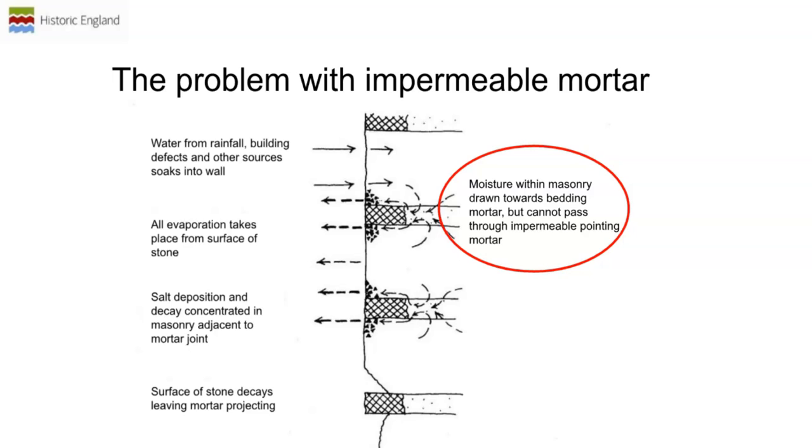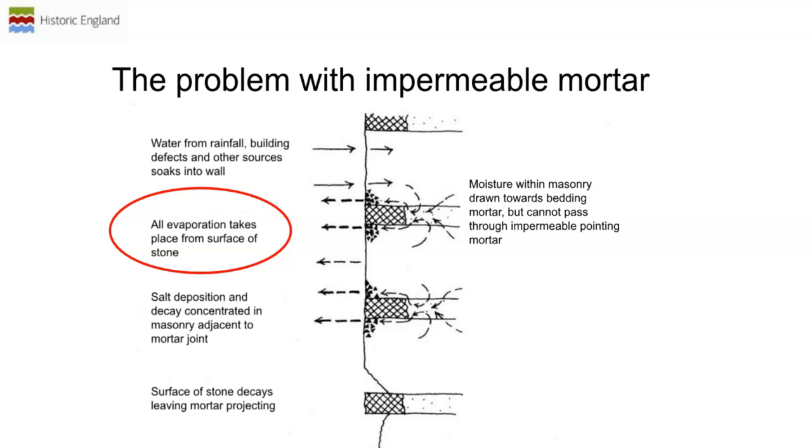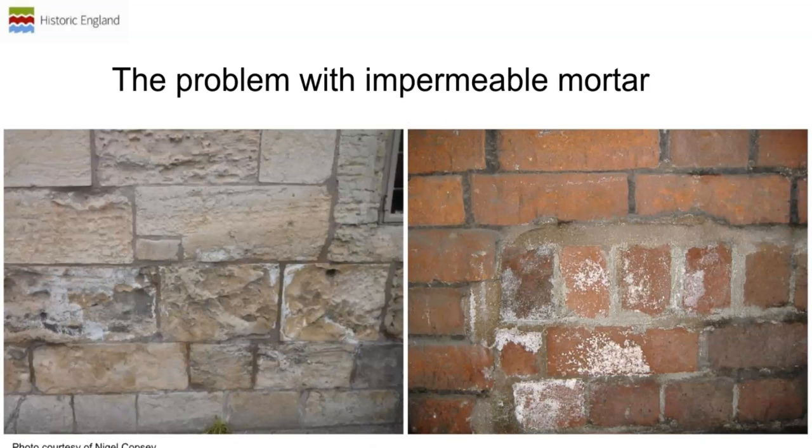So water enters the wall from all the usual sources, and it's drawn into the lime bedding mortar for the reasons that I've just explained, that strong suction. But evaporation from the surface is blocked by the impermeable repointing mortar. So the masonry adjacent to the mortar starts to wet up, and eventually water may start to evaporate from the edges of the masonry units, as there's just no other way for it to escape. So any soluble salts transported in the water are deposited in the stone or brick as that water evaporates. And this is what that process looks like.